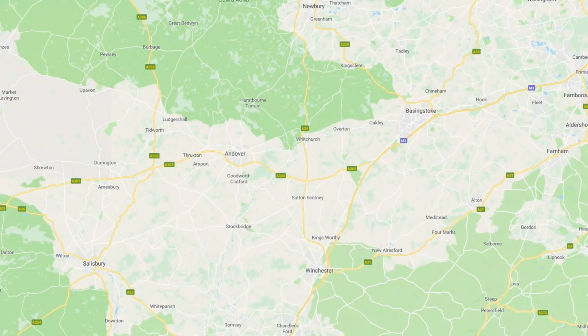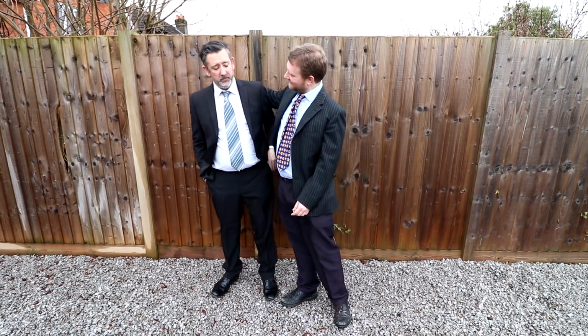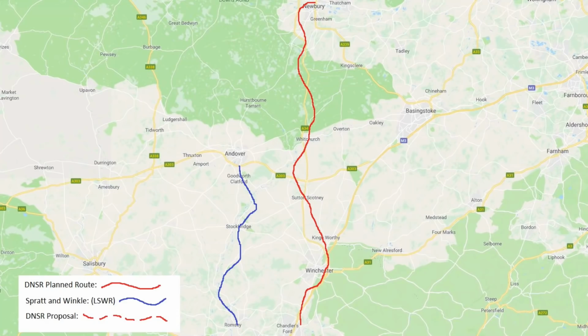The Didcot, Newbury and Southampton Railway had planned to link the London South Western Railway main line south at Micheldever. However, at this point there was no agreement with London South Western Railway. So, it was proposed to the London South Western Railway that the Didcot, Newbury and Southampton Railway be extended to Winchester via a branch line on the north east section of the Sprat and Winkle line.